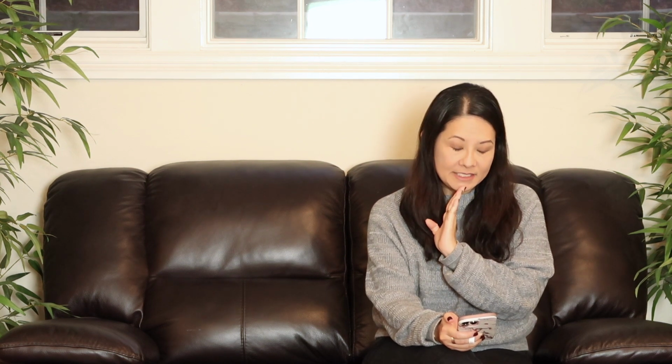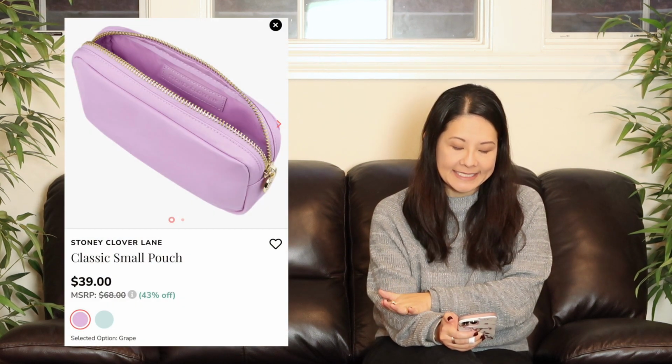The next I want your opinion on. This is from Stoney Clover Lane. It's the classic small pouch. This is pretty iconic. I mean, you see it everywhere. Usually you see it with their patches on them where you can customize it. It says different phrases on them. This one I don't believe comes with patches, and that's why I hesitate a little.